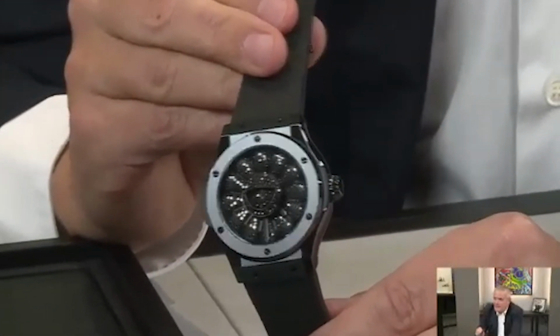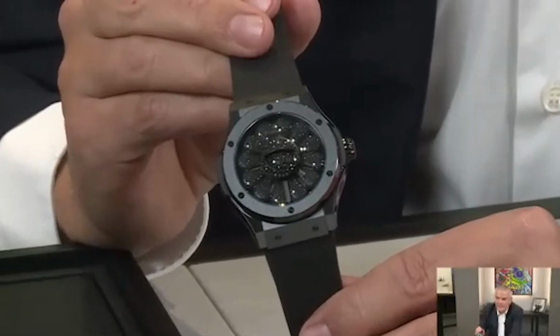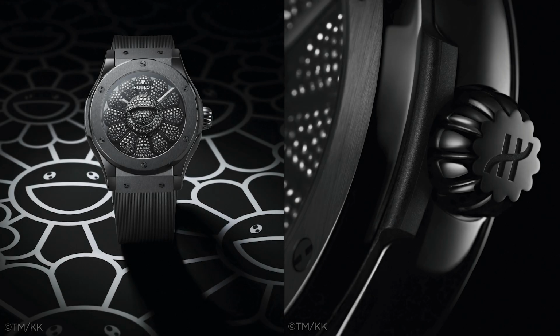And may I ask, what is the diameter of that watch? It's a 45. Well, it looks like a 43, I would say. When we say 45, it's really the size, but it's more like a 43 aspect. So it's really 200 pieces, very limited, because the idea is to propose a very exclusive piece. It's a piece of art, the fusion between Hublot and Murakami. That's incredibly cool. I love that watch.